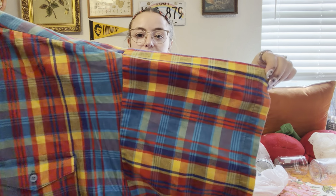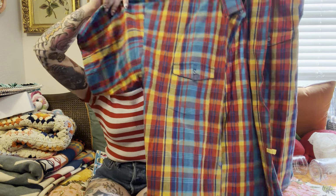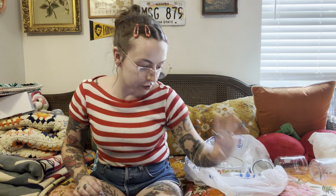So if you are a sewing girl, a sewist, whatever you want to say, you've probably been seeing on TikTok, or on YouTube, all of the girls taking these really nice patterned men's button-ups and turning them into a blouse. And I have been wanting to do that, and so I really love this pattern, and this is a large. I think it will be big enough to do the upcycle with. That is what I bought this for. Everything has come from the bins so far.